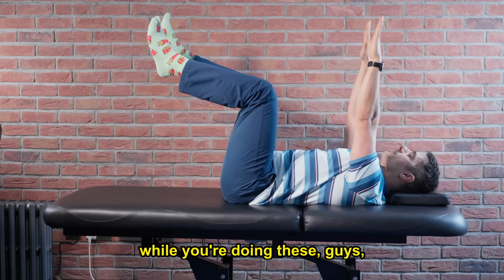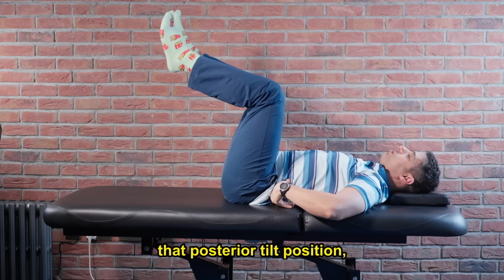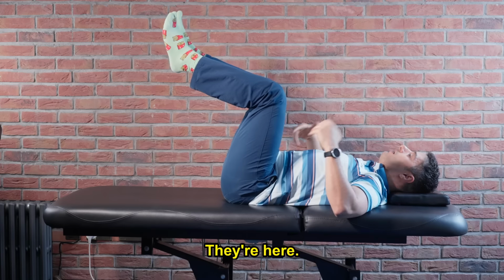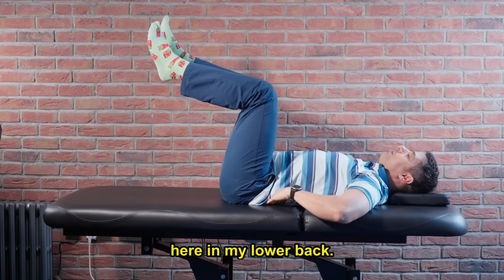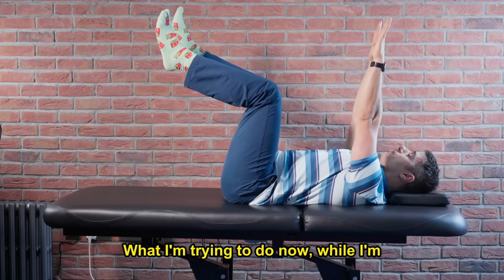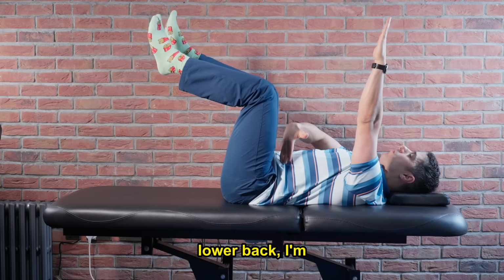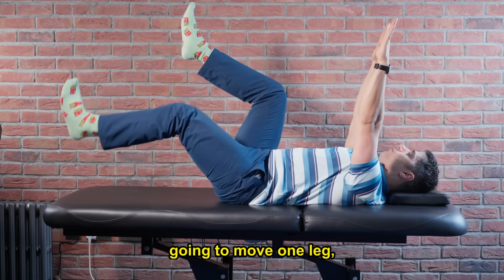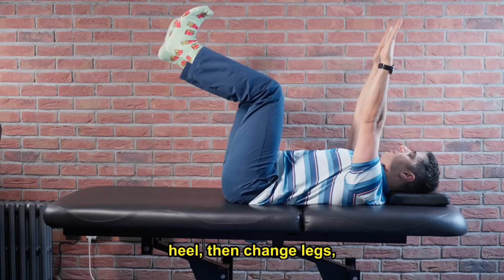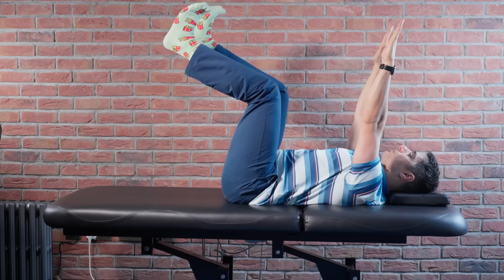While you're doing these, guys, you want to bring your lower back to that posterior tilt position, which I showed you initially, which means your back is not arched. There's no gap in my lower back. It's all solid control. While I'm maintaining that pressure on my lower back, I'm going to move one leg, touch the bed with my heel, and change legs, breathe in and out, control.